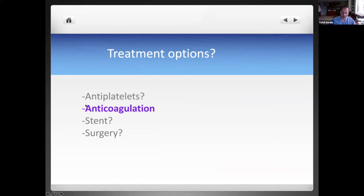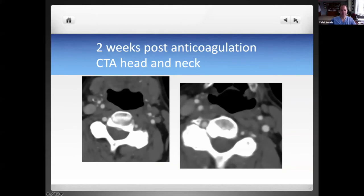There is some data that when we treat these patients with anticoagulation, we are able to dissolve the clot, or the thrombus in this case. So we went on and did the anticoagulation, and we repeated the imaging. And as you can see now, look at the internal carotid artery on the follow-up imaging. It looks pretty good by now. So this is 2 weeks post anticoagulation.